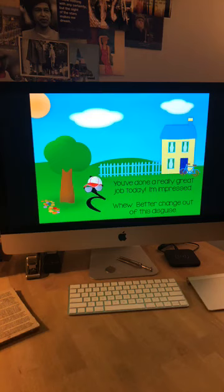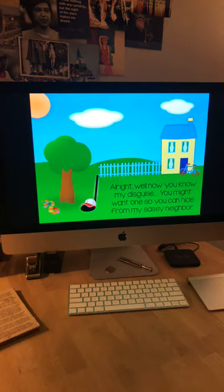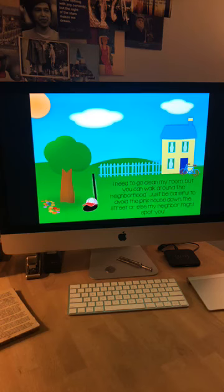And we get through. And Ta goes, you've done a really great job, I'm really impressed, but I'm gonna change out of this disguise. All right, well now you know my disguise. You might want one too, so you can hide from my sassy neighbor. I need to go clean my room, but you can walk around the neighborhood a bit. Just be careful to avoid the pink house down the street, or else my neighbor might spot you.